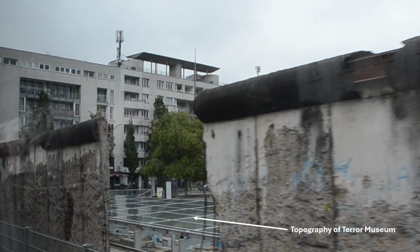We also passed the Topography of Terror Museum. It is found on the nerve center of the Gestapo and SS headquarters during the Nazi regime. The museum hosts a modern documentation center along with an outdoor exhibit, and it tells a powerful story in the place where it all happened.